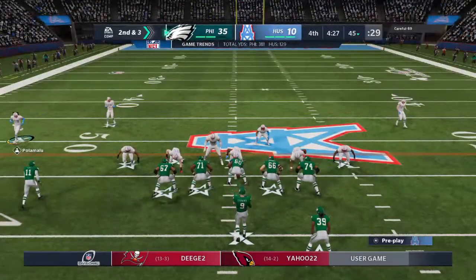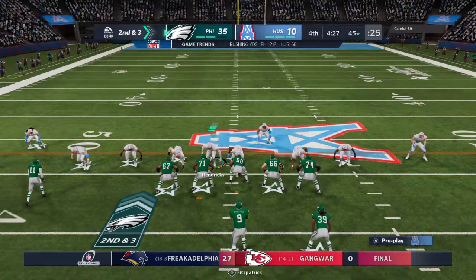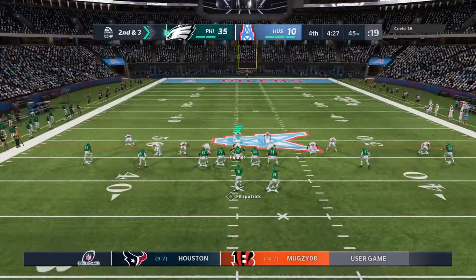Able to get 7 on that 1st down pass play. 2nd and 3. Mike 56, Mike 56. Hey, defense, let's go. Pick it up. 60 Maverick. 60 Maverick. 56.